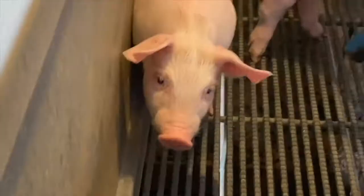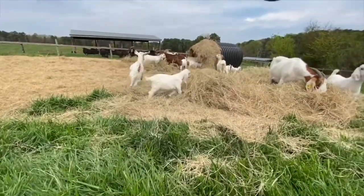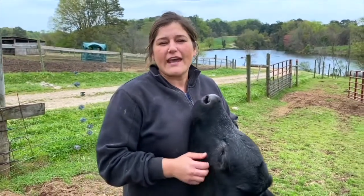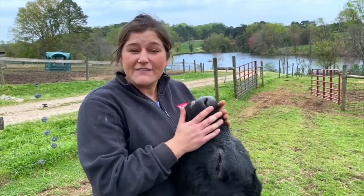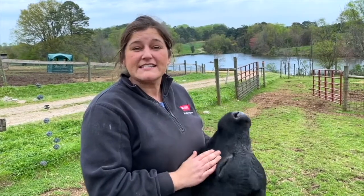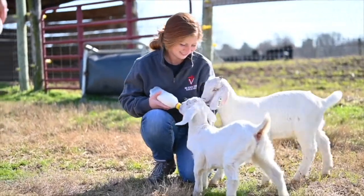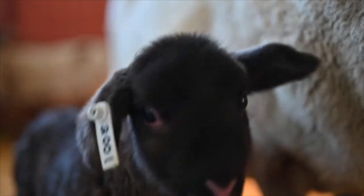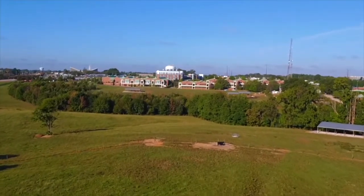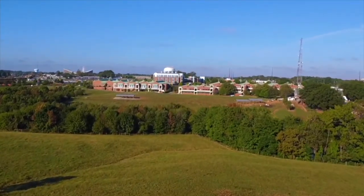So the teaching animal unit, we shorten it here, we call it the TAU. So it's basically a small scale production livestock and food animal and equine farm for all students who are at the CVM that come and get to experience different species animals. So they get hands-on from the production side, animal care, as well as vaccine protocols, ear tagging, all the basic farm production management skills. The TAU is right literally outside the back doors of the vet school itself.